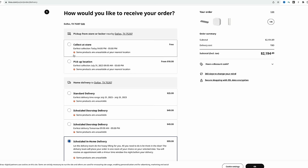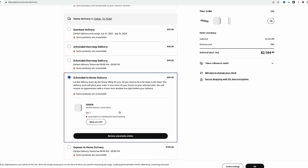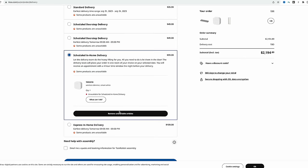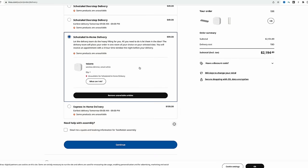Now, if you have help, you can always pick this up at the store, but if you need it delivered, I highly recommend scheduling the in-home delivery, and make sure you choose the $99 option because they will bring it exactly into the room that it's going to be set up in. I highly recommend it. So after all of this is calculated with taxes and everything, it should be around $2,300 possibly.